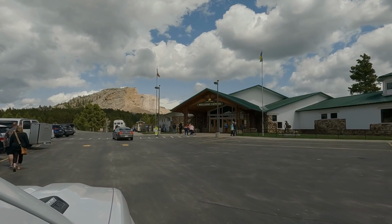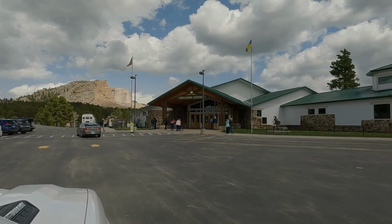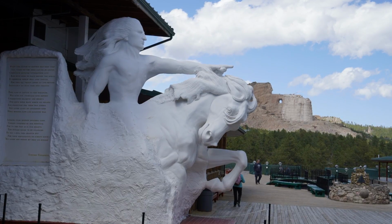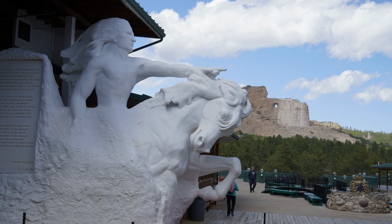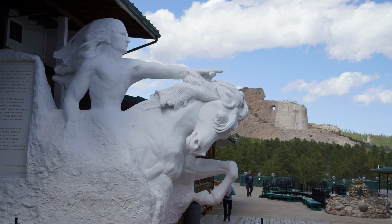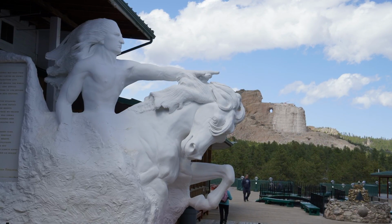Wherever you're at, you could see it because it is huge. The finished project of Crazy Horse is him pointing with his left hand while he's riding a horse looking over the Badlands. And you do pay to get in by how many people are in your vehicle. I want to say for the two of us it was $24.